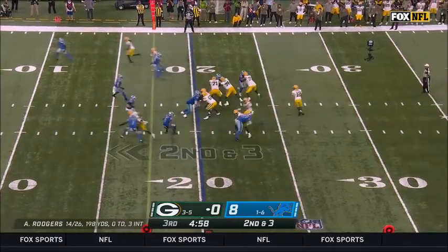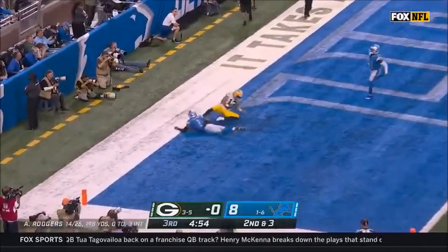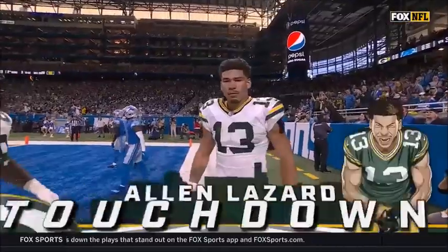Second and 3 on the fake. Rodgers going for the end zone. It is caught for the touchdown. Allen Lazard.